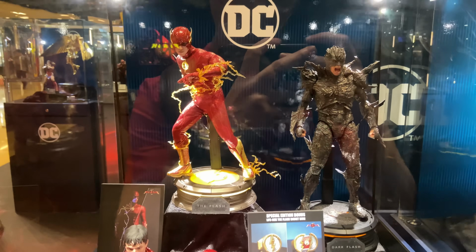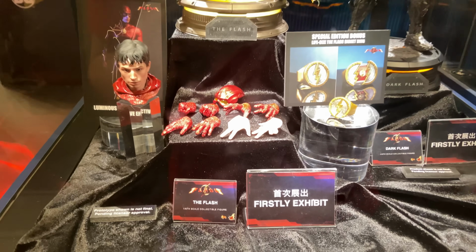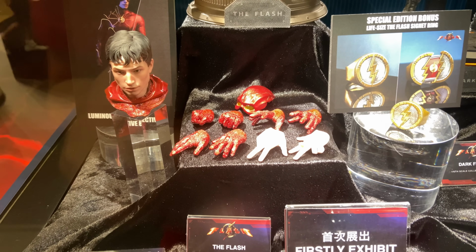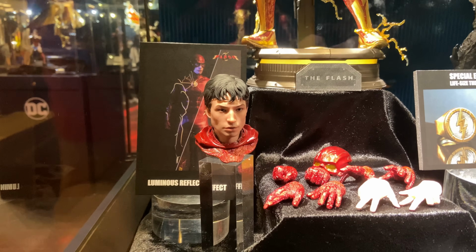Okay, on to the new stuff, The Flash. I have seen the movie and I really enjoyed it. I had a lot of fun with this film. I cannot wait to get more characters. Supergirl, please. The younger version of Barry Allen in the Batman Returns suit, we need him.